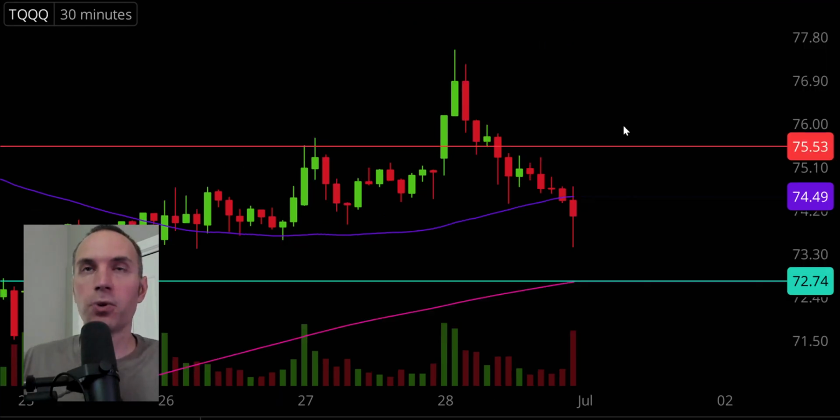Next, TQQQ. Wild day, to think that at one point this thing was just absolutely in beast mode from there all the way up to there. And then after that, somebody just turned the lights off on the party, and it became a party for the bears as down it went. So I'm going to go ahead and get rid of that.